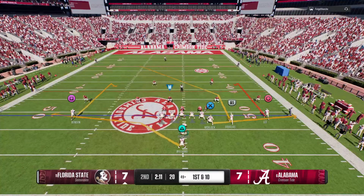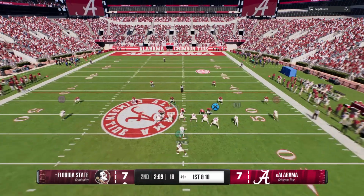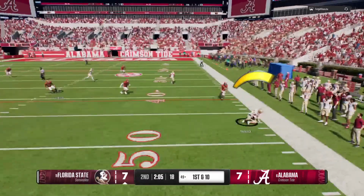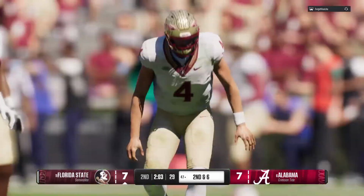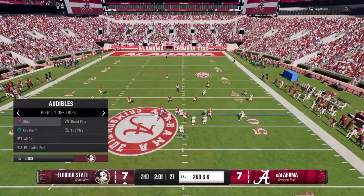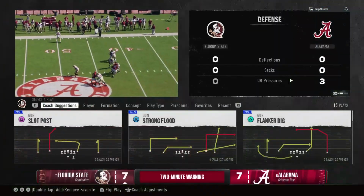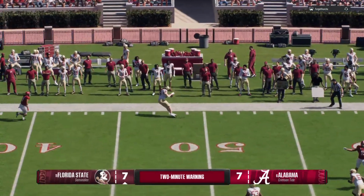The Seminoles are moving quickly down the field. They'll throw it on first down. Quickly to the tight end. And the defense settled in to stop that one for a short gain. We'll take a quick break as we have reached the final 2 minutes of the first half.